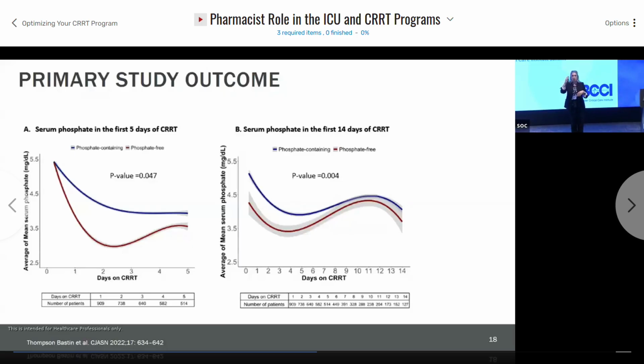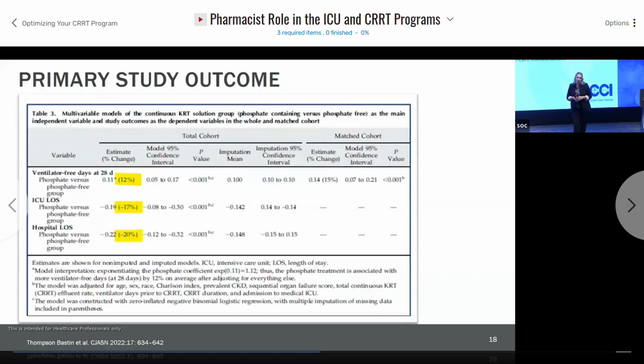The phosphate-free patients had a big drop, however. I mean, on day 2, big drop. Phosphate-containing patients also dropped because we're dialyzing them on a level of phos that's less than 5, so they are going to come down. And you can see that these were statistically significant in this cubic spline analysis.